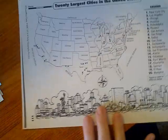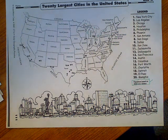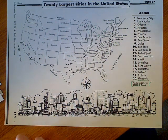And of course, if you have any questions about anything on this map or on the questions, please let me know. The questions and answers should be turned in by Sunday at 4 p.m. And again, you don't have to print this out. You can just look at this on the screen. You can write your answers on a different sheet of paper, and that will be perfectly fine.